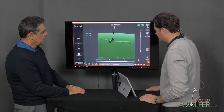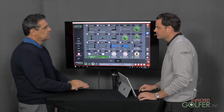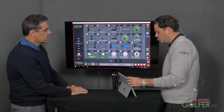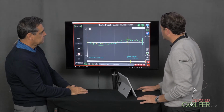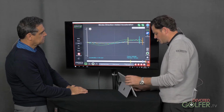One of the features I was interested in is the acceleration profiles. Can you bring up that screen and talk about that a little bit? Sure. This is the stroke direction and added acceleration.